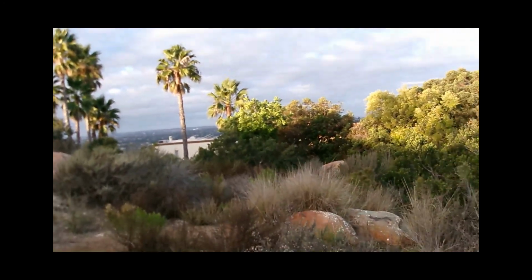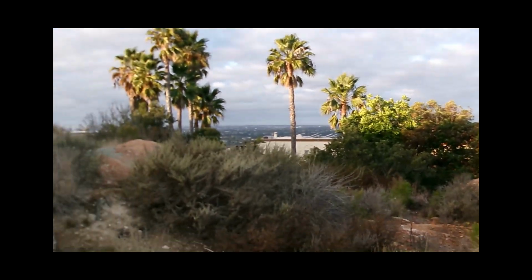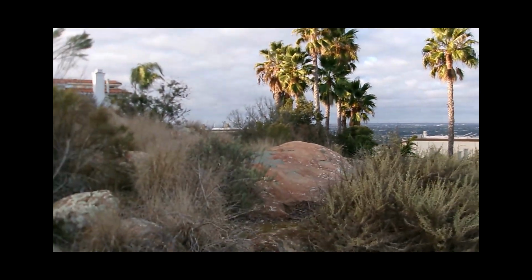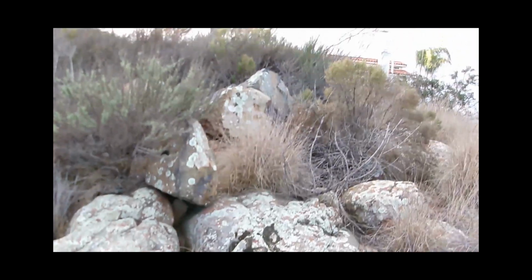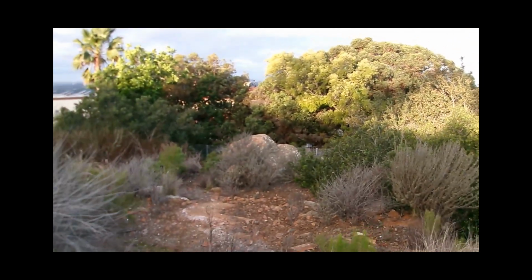Let's see here just a little bit. I'm just following these little use trails, trying to be careful not to step on the sagebrush seedlings. Wow, man. Yeah, it's pretty cool. Pretty cool little rocky area. I like how there's lots of little boulders here. Kind of cool looking, actually.